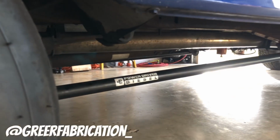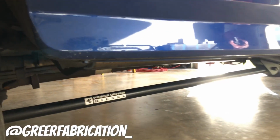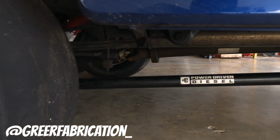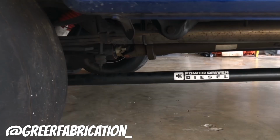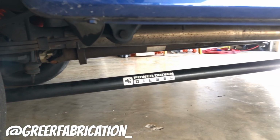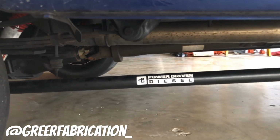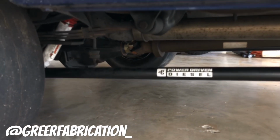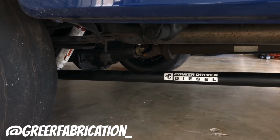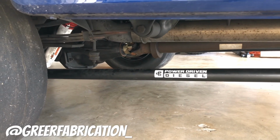All right, so the next component that really helps when you're thinking about drag racing is traction bars. They're not just there for looks, they actually help prevent axle wrap. These bars are from a guy that I'm friends with on Instagram. His name's Chase Greer. The company is called Greer Fabrication. These are his standard 6-foot track bars. They are a weld-on set. I had a friend up in West Palm Beach weld these on for me.